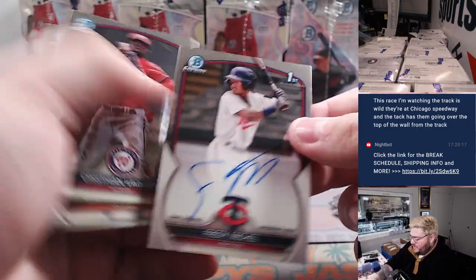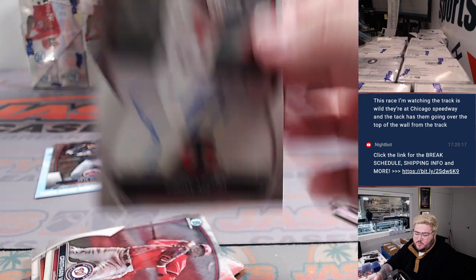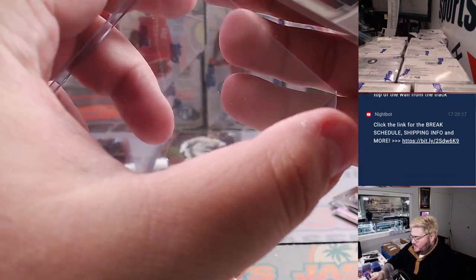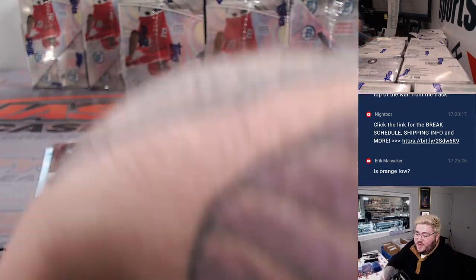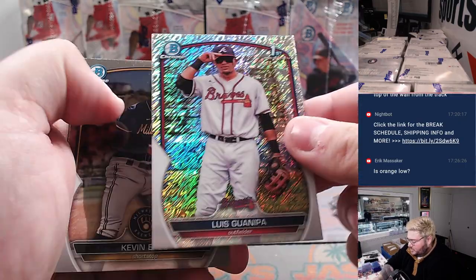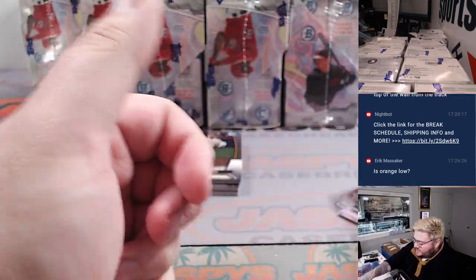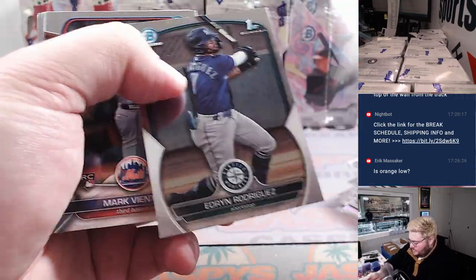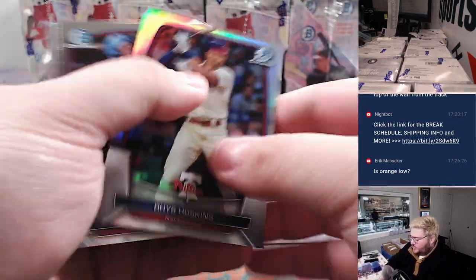Next auto going to be Freddie Mitchell, one more for the Twins, one more for Alexander. Shortstop. Yeah, orange will be out of 25 in this one. Shimmer Luis Guambia for the Braves on the first. There's a Rhys Hoskins out of 499 for the Phillies.